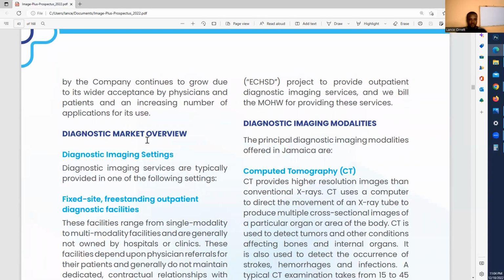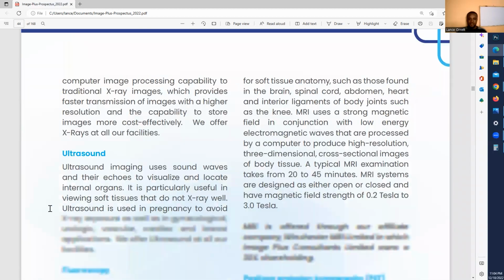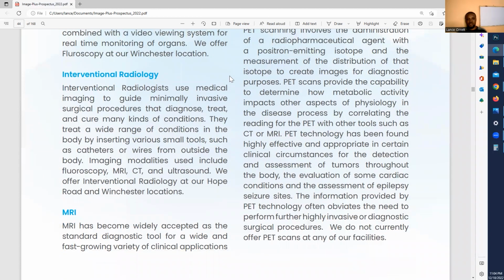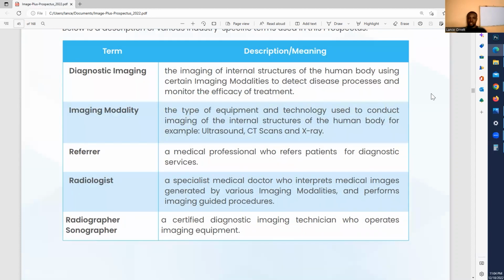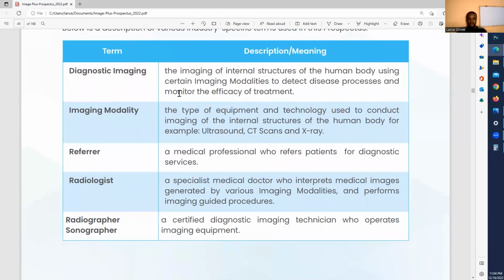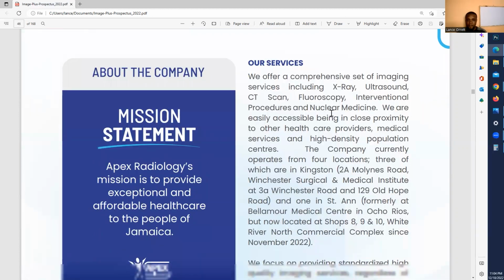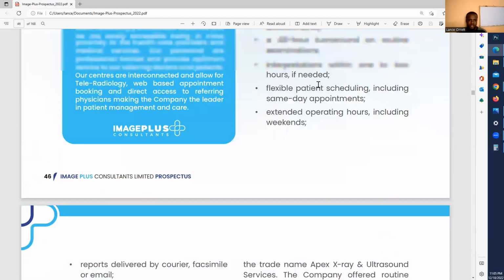Diagnostic market overview. This industry is very competitive. A lot of companies offer these services, and when it comes to competition, you have a lot of substitutes. In terms of barriers to entry, I don't think this company is one that is easy to enter into, due to the capital intensive nature. But where there's capital, there is potential for competition. So you already went over their services. Let me see if anything I'm missing.